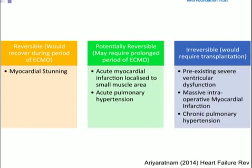What sort of patients will we be looking at for post-cardiac surgery problems? Well, first of all, we have those who are completely reversible, potentially, who just have a stunned myocardium, potentially from inadequate protection or maybe a little bit of air down the coronaries, to those who are potentially reversible with myocardial infarctions or acute pulmonary hypertension from whatever cause. And then there are those who have an irreversible problem, either due to this being an insult which is on top of severe existing ventricular dysfunction, myocardial infarctions, etc.